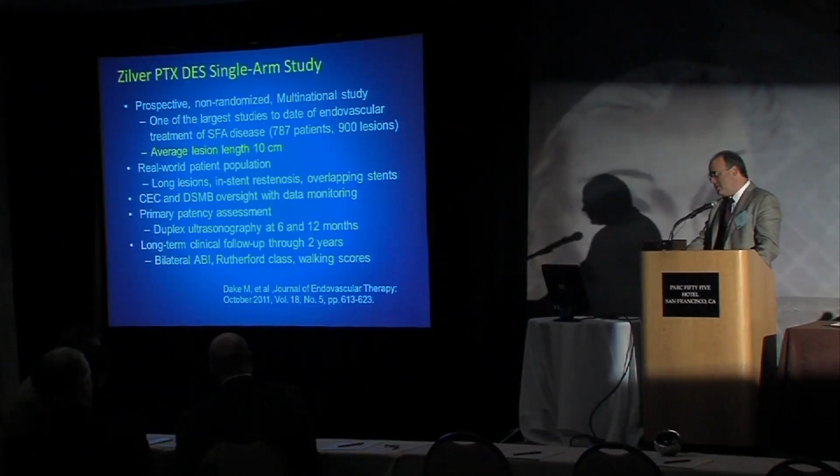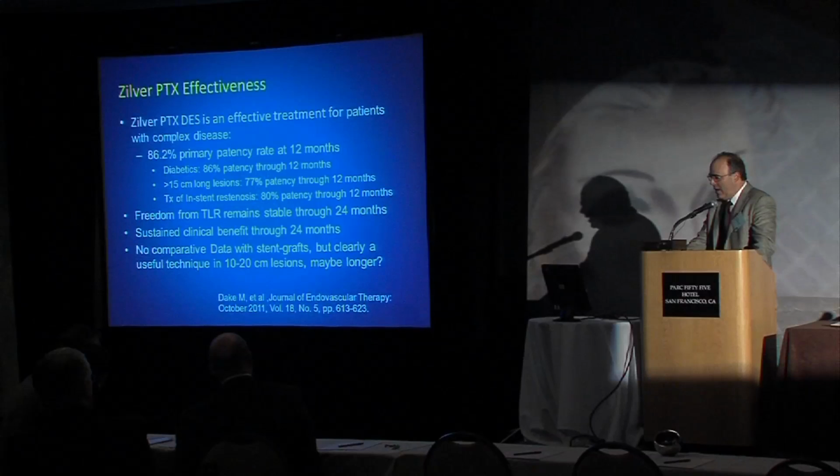I was on the steering committee of the original approval trial here in the US and a PI on the Zilver PTX trial, and I'll just say, Chris, the reason that it was designed the way it was is because that's what the FDA required. There was no approved stent at the time that trial was designed, and it had to be randomized against angioplasty. So that makes it a little difficult to analyze the data because all of the patients that get randomized between bare metal stent and drug-eluting stent had failed angioplasty. So we were selecting the patients with worse outcomes right off the bat. So it's a little hard to compare, but this trial actually had some pretty compelling results.